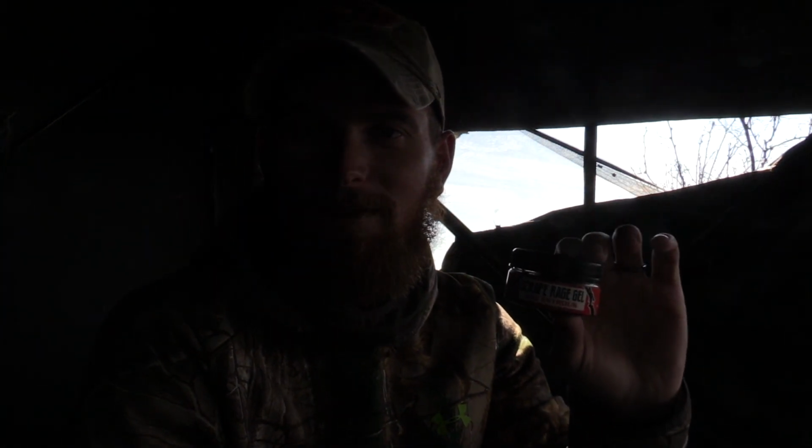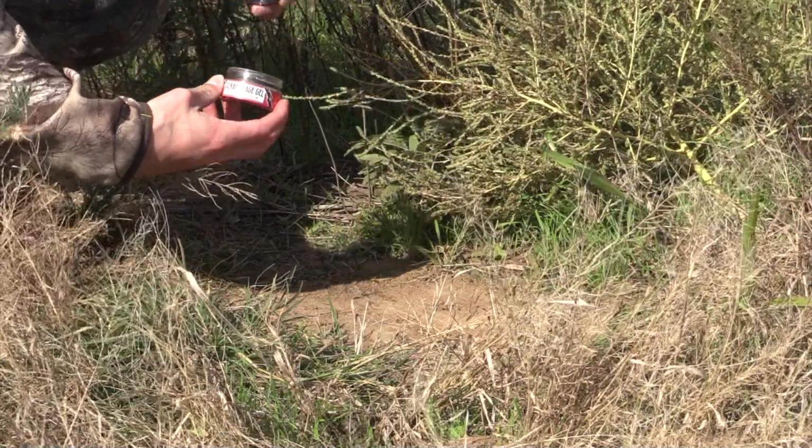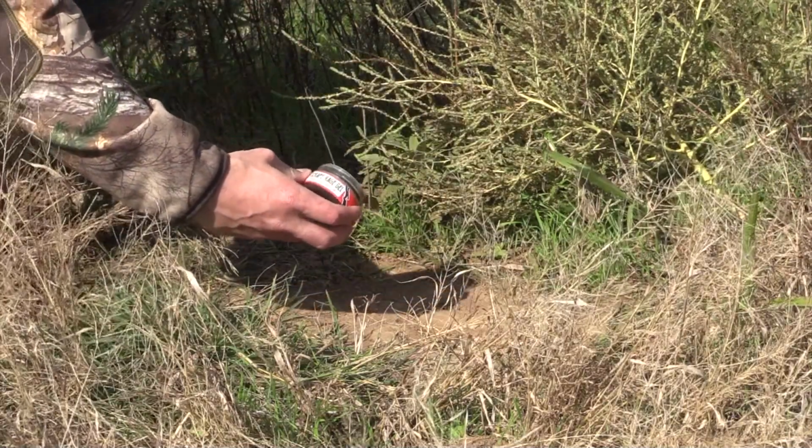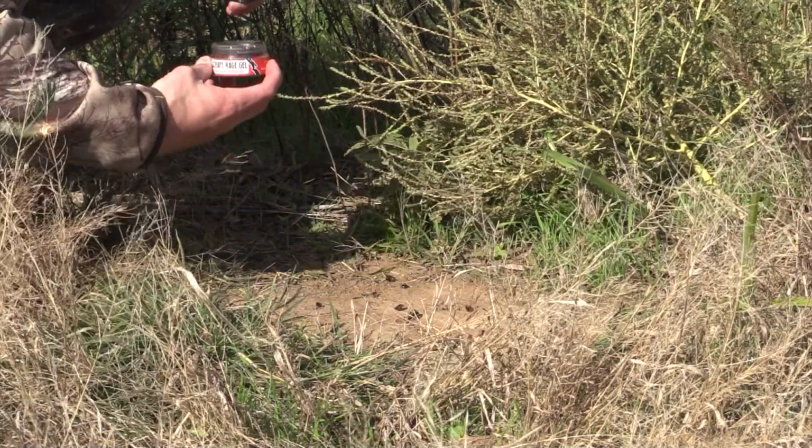So we got a little bit of pre-rut activity going on. So we went and put out some J&S Scents doe in heat scrape rage gel. We're gonna give it a shot and see if these bucks are interested in a little doe in heat smell going on. So stay tuned and hope we get a buck laid down.